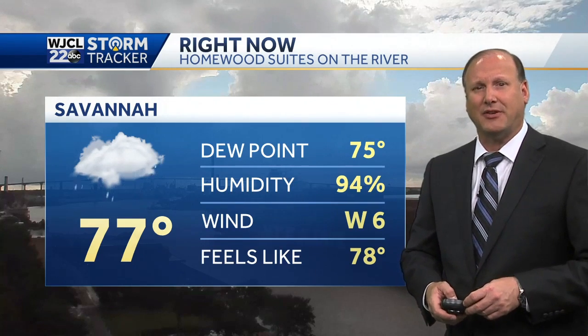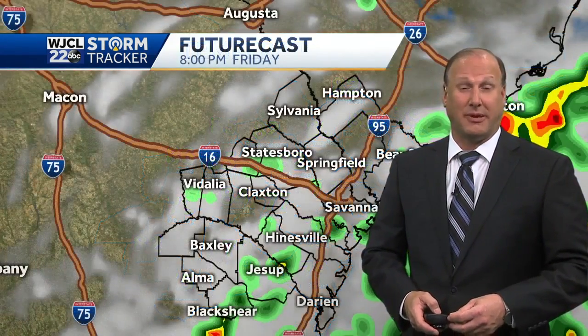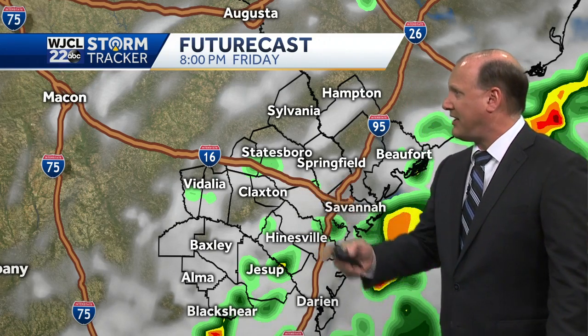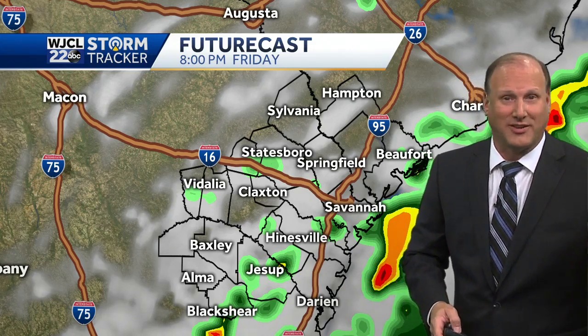Temperature's about 77 degrees. A big drop off in temperature here locally because inland areas, Metter and Vidalia and Reedsville, which really haven't seen much of any rain today, are still holding into the middle 80s at this junction. So expect that trend to continue because I'm not expecting a lot of rain back off to the west, and maybe a couple of spot showers towards Statesboro, Vidalia, but really we're not going to see a lot of rain off to the west or to the west of I-95.